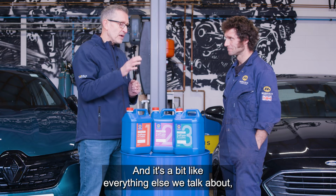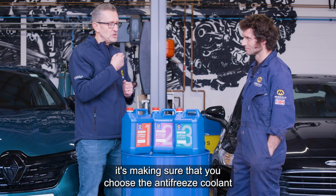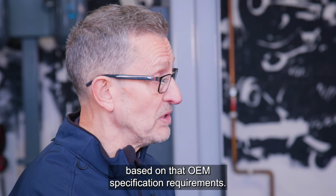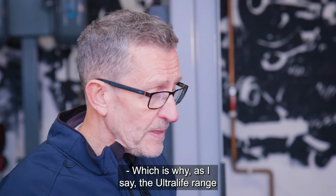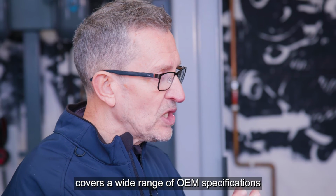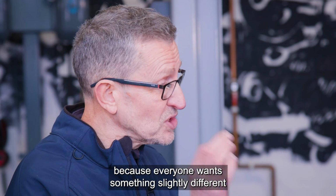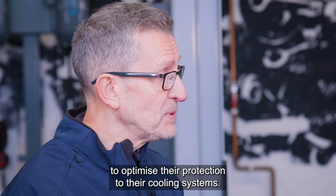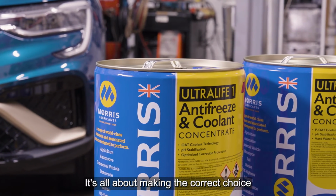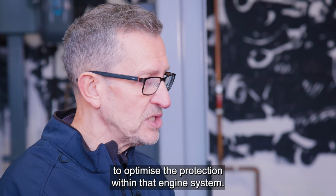And it's a bit like everything else we talk about. It's making sure that you choose the antifreeze coolant based on that OEM specification requirement. Which is why, as I say, the Ultralife range covers a wide range of OEM specifications, because everyone wants something slightly different to optimise the protection of their cooling systems. There's a lot of specifications. It's all about making the correct choice to optimise the protection within that engine system.